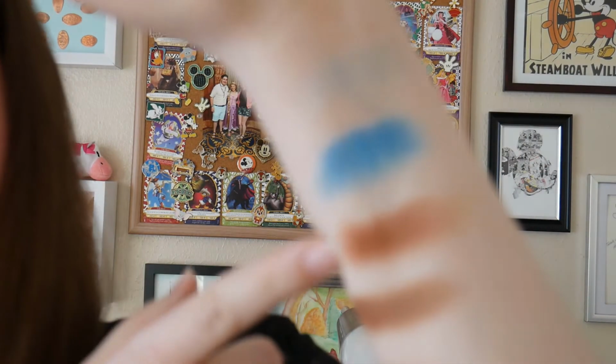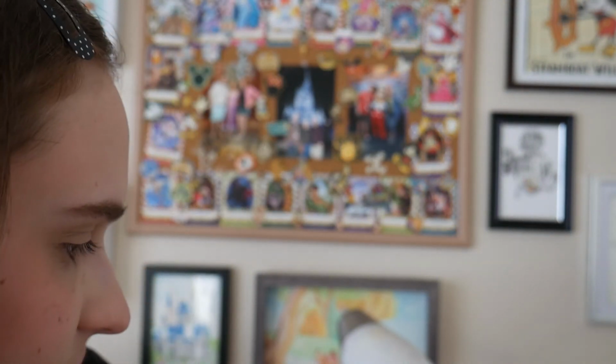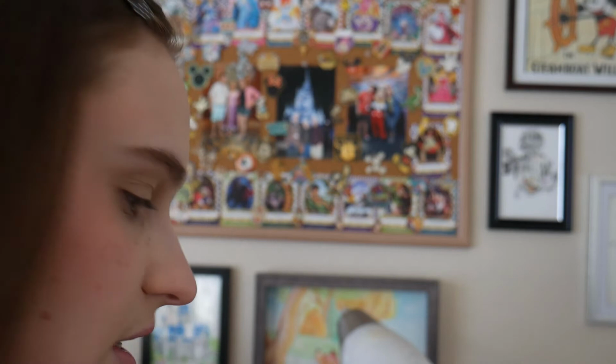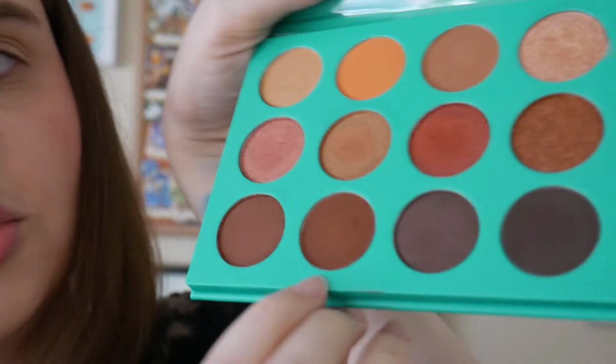But anyway, let's get started. I think I have kind of an idea of what I want to do, but we will see how that turns out. So first off, I'm gonna take this shade and do that in the crease, kind of a neutral brown dealio. So that was from the third palette, which was the Nubian. And I believe that was this shade down here. See, I think I remember.